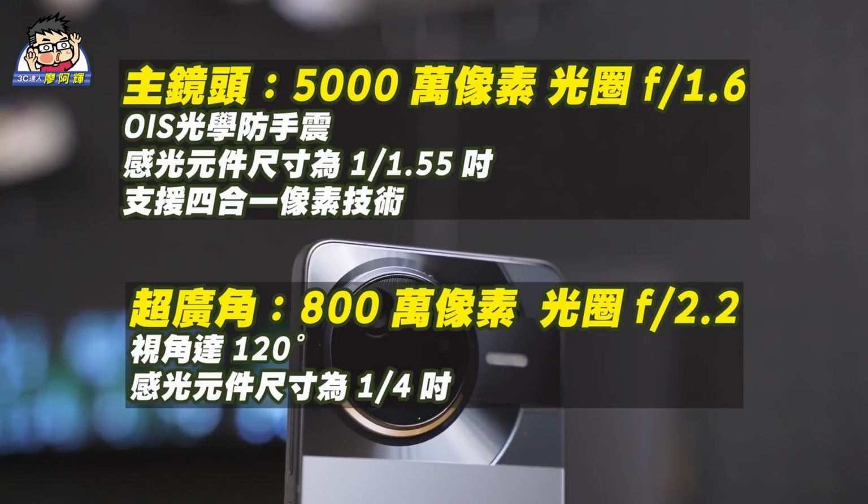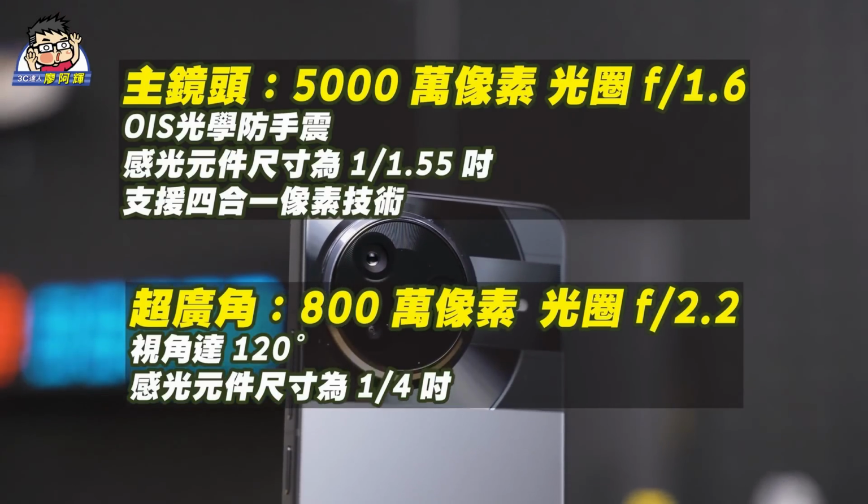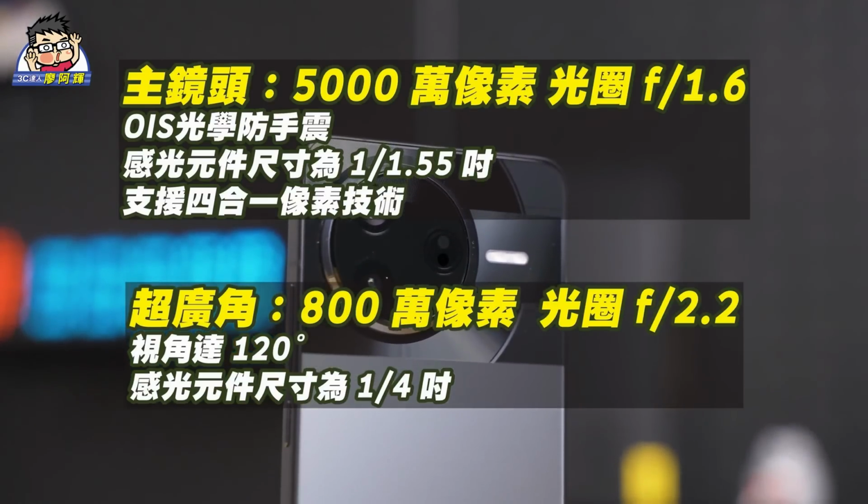Regarding the camera, the POCO F7 Pro uses a 50 megapixel standard wide-angle lens, along with an 8 megapixel ultra-wide-angle dual camera setup. Here are some sample photos tested by Ahui for your reference.